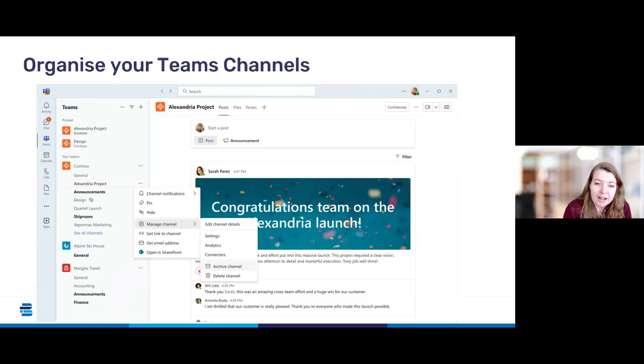So you can still access the information within that channel if at some point in the future you wanted to revisit it. So this capability will be coming again early 2024. So again, it's a nice simple way to tidy up your teams and channels within those teams, making sure that you're not constantly scrolling through lots of dead channels that aren't giving you the information you need anymore. You'll be able to archive those off, so it's just easier to see all of the channels that you really want to see in one view.